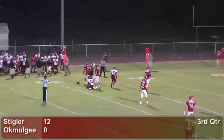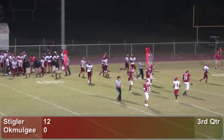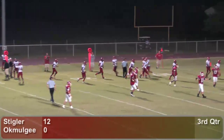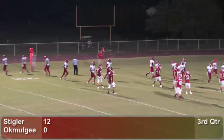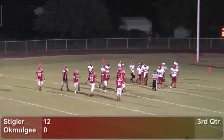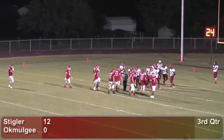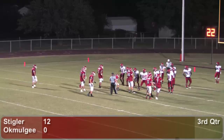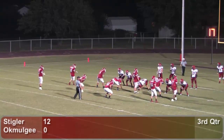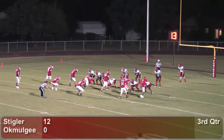That's broken up. Good defensive effort that time. Intended for number 11, Travian James. Broken up by Thompson and Sandlin on the defense for the Panthers. So it'll bring up a punting situation for the Bulldogs. Trace Jackson back. Chris Brown to punt the ball for the Okmulgee Bulldogs.